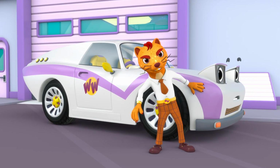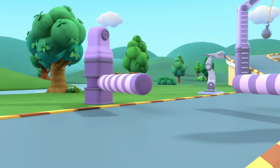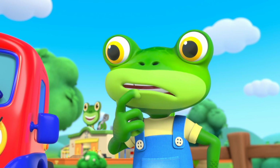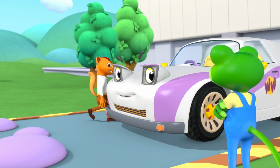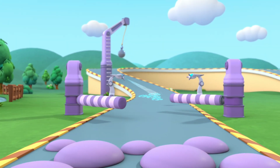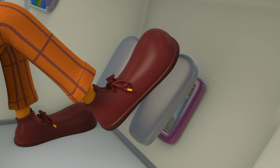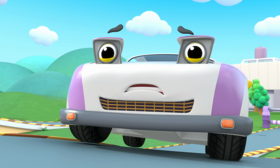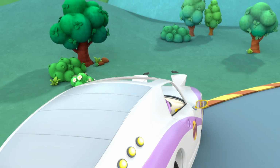You call that a driving test? Push. Now this is a driving test, eh, Sly? What exactly are you testing for? How much better we are than you. This is too easy for me! Sly! You oversized toaster! Help!